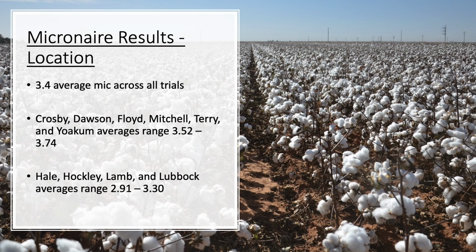So let's look at that. Let's look at the environments we were in. We averaged 3.4 across all of our trials. If we take the environments that we had a little bit better conditions in, and these were typically counties or farms that were either east of Lubbock, the city of Lubbock, or south. We had, I believe, 5 or 6 of those. There we saw between 3.5 and 3.74. That's a trial average. That's the average of that location.